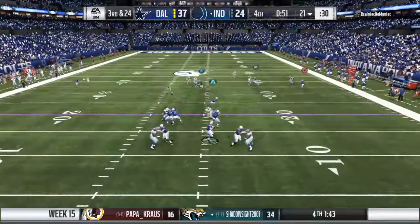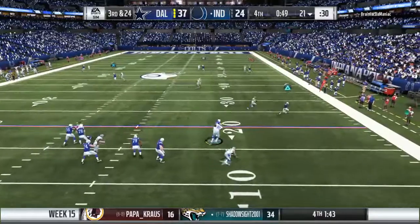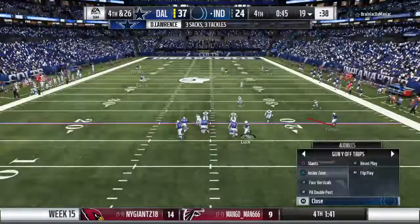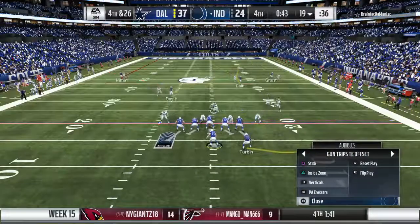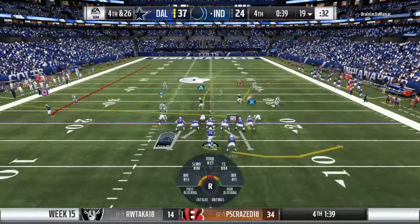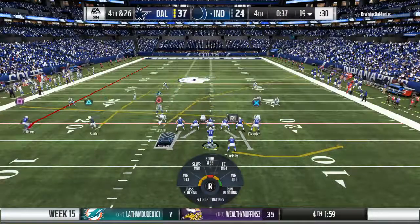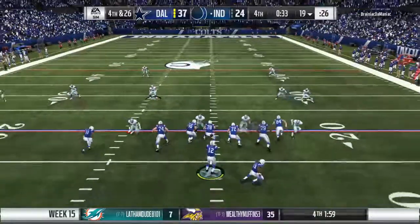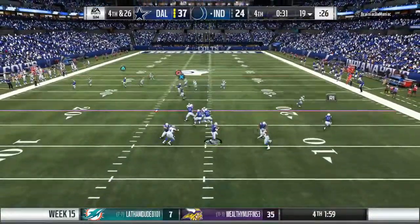Now Luck. Flush to his right. And he's going to have to eat this one as down he goes. DeMarcus Lawrence in there to drop him as the clock continues to roll. This has been a tough one for this offensive line. It appears almost like they've been on roller skates this entire game, the way they've been pushed around. 6 sacks given up in this one.